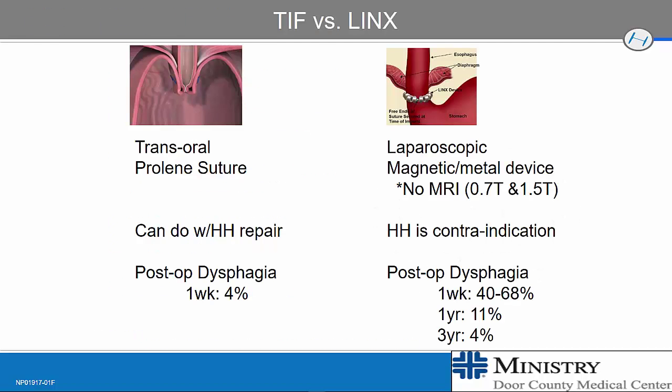So let's look at a comparison of the two briefly. Transoral fundoplication uses Prolene suture, and the laparoscopic LINX uses this metallic bracelet. Because it's metal, you have to be very careful with MRIs, and the device has to be rated, or I would say the MRI has to be rated specific to the device. So if you do have a LINX device, you need to know which MRI machine it is allowed inside of.